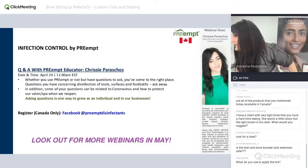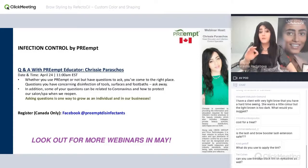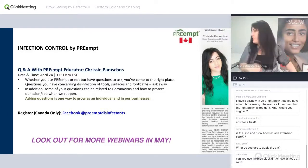Can you use the blue black tint on eyelashes as well? Of course, the blue black tint is the most popular color on the lashes. That's what all your clients will request. But sometimes we mix the black with the blue black to add even more depth to it, because the blue black on its own gives gloss as opposed to the black on its own is matte. So we just mix it together to give more depth.